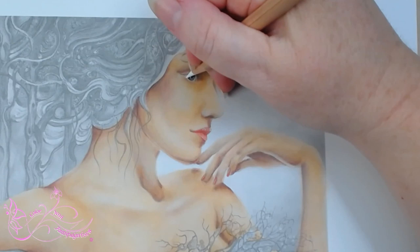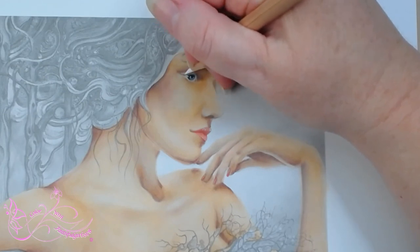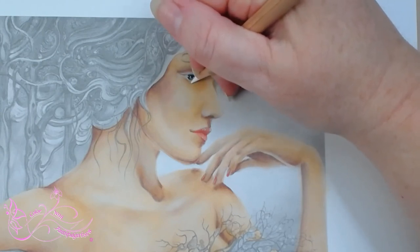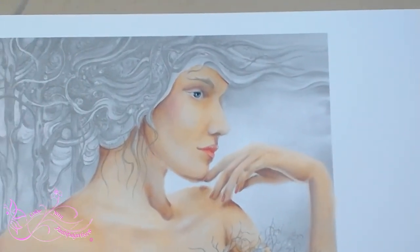I just sharpened my Luminance, lining around the outside of the eye. And now we need some eyelashes.